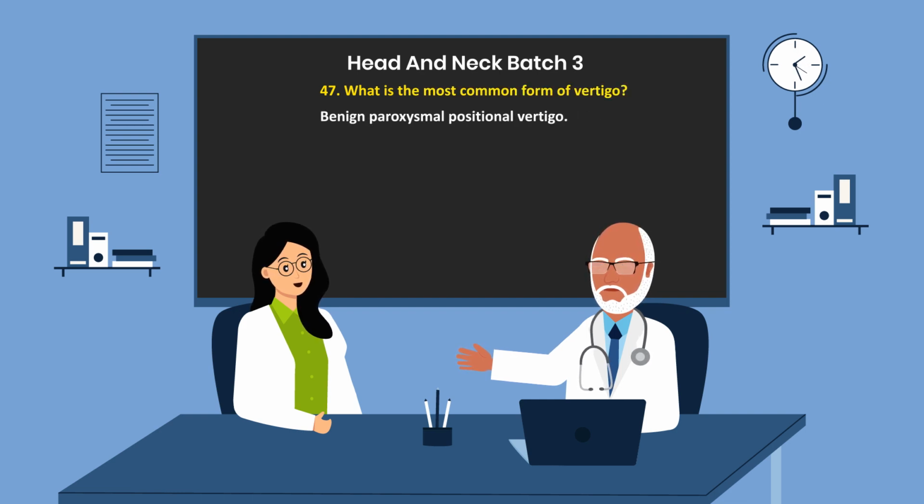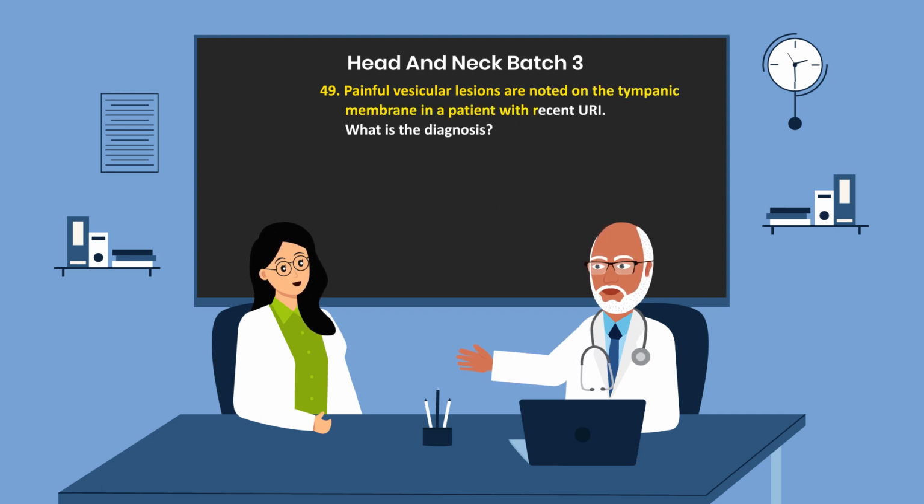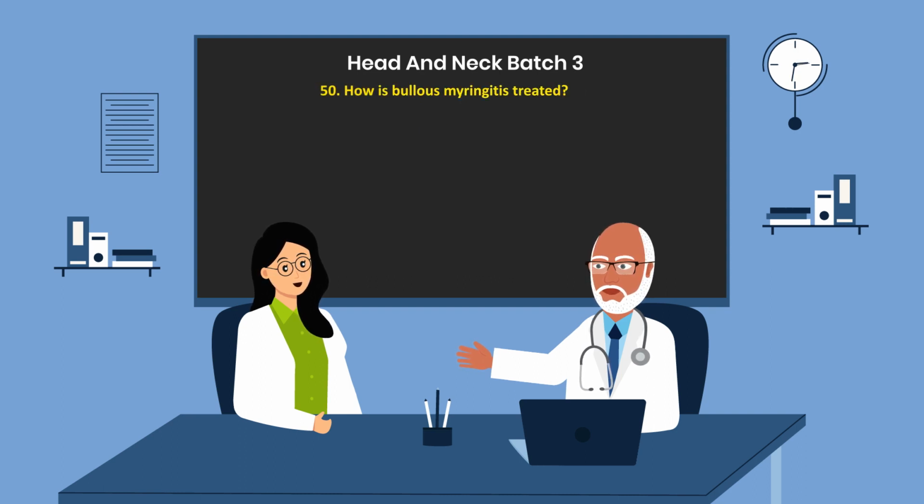Benign paroxysmal positional vertigo. Which vertigo is associated with displacement of calcium pebbles in the middle ear? Benign paroxysmal positional vertigo. Painful vesicular lesions are noted on the tympanic membrane in a patient with recent upper respiratory infection. What is the diagnosis? Bullous myringitis. How is bullous myringitis treated? Macrolide.